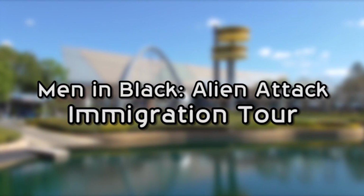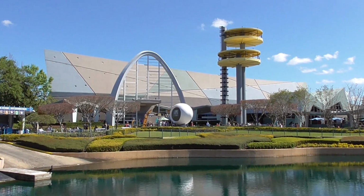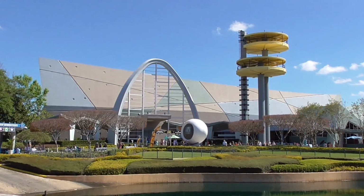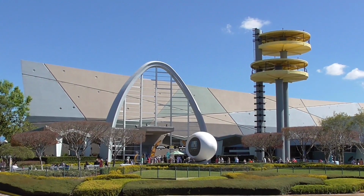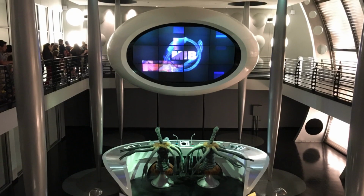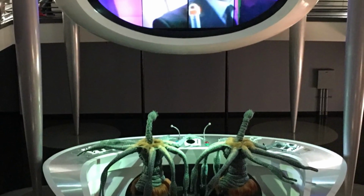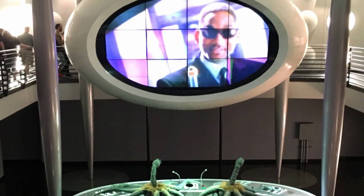Okay, now we're getting into super secret territory. If you ask nicely, you and your family may get your very own tour of the immigration floor in Men in Black Alien Attack. The immigration floor is the big room with the giant screen in the queue. In the film, it's where the aliens must pass through customs before entering Earth, which is why it's called immigration.